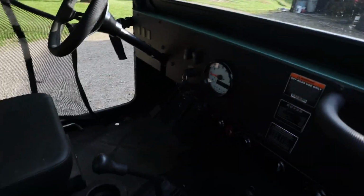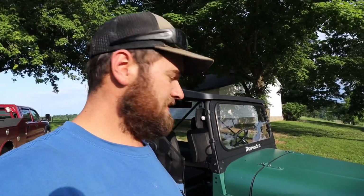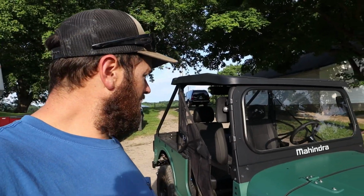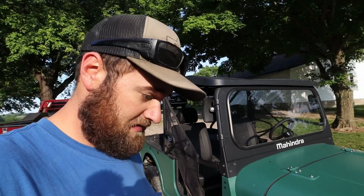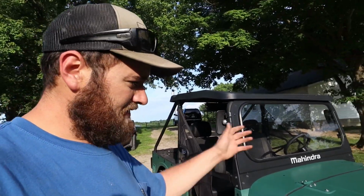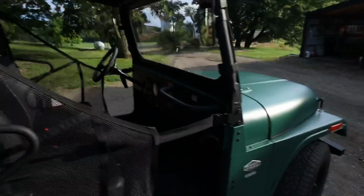If you're unfamiliar with these, I believe the story goes that Mahindra had a contract with Willys Overland in 1947 to start building these things, and they have kept that contract this whole time. So Mahindra in India builds these. I believe they call them the Thar, the Mahindra Thar. That's like a Jeep in India. In the United States, they import them as the Roxor brand. They have a different engine. I think the transmission might be different, and they're labeled as a side-by-side.